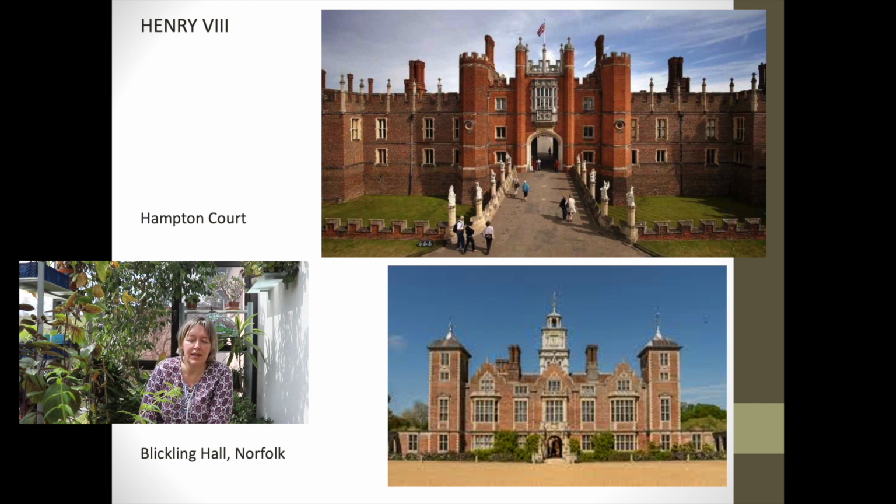So if we look at the early Tudor period, we have a lot of beautiful residences made from red brick, like the older part of Hampton Court, and also other residences like, for example, Blickling Hall in Norfolk, which was the home of Anne Boleyn, the second quite notorious queen of Henry VIII, who ended her life in the Tower of London. So we have all those places, the older places, the Norman places, still serving their purpose and being important in the royal history.